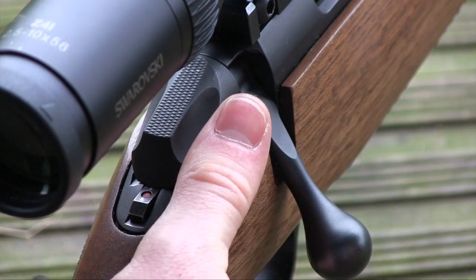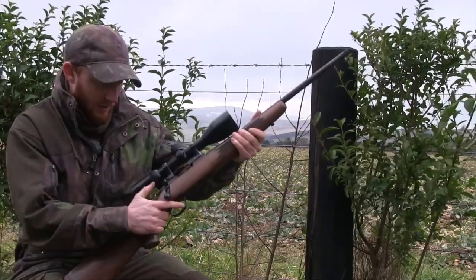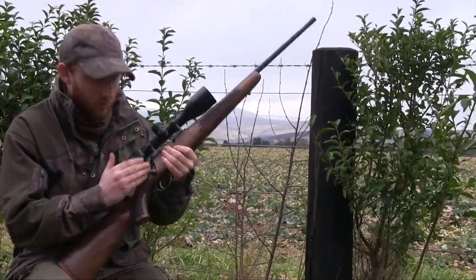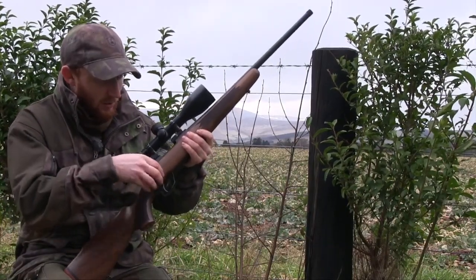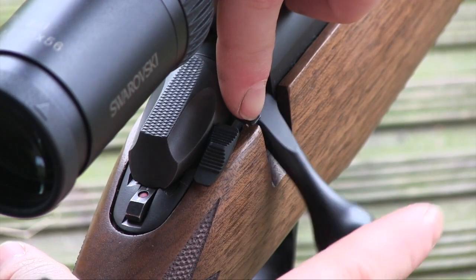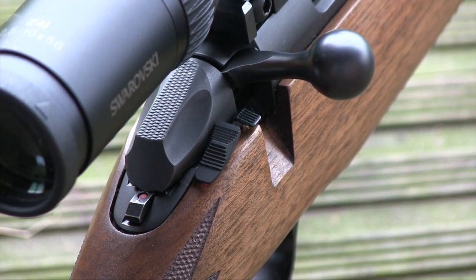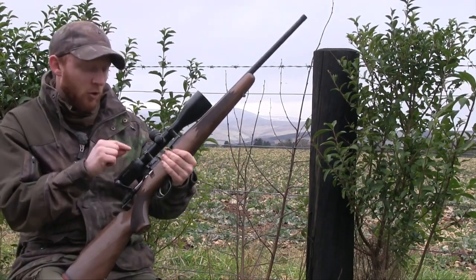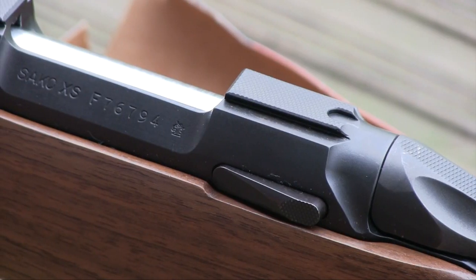If you have the rifle cocked and the safety is on, it is actually possible to remove the bolt still. For that, you simply push this little tab down here. By depressing that little tab, the rifle is still on safe, and you can lift the bolt, drop it out, and take your live round out. So it's only a 2-position safety, but you can still remove the bolt with the safe on.